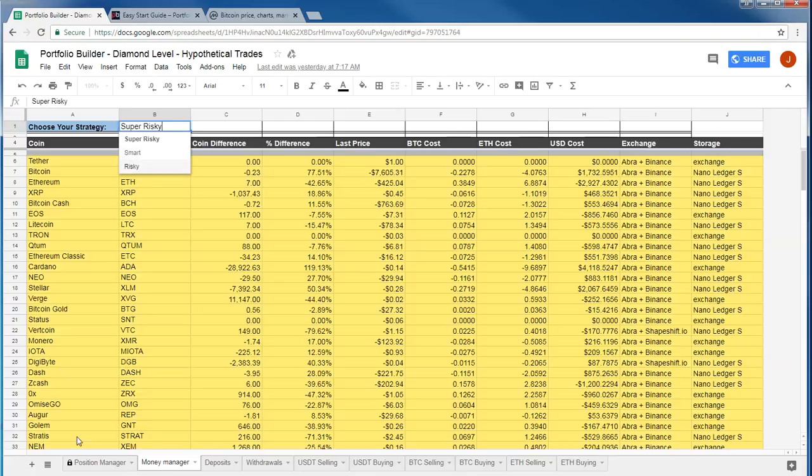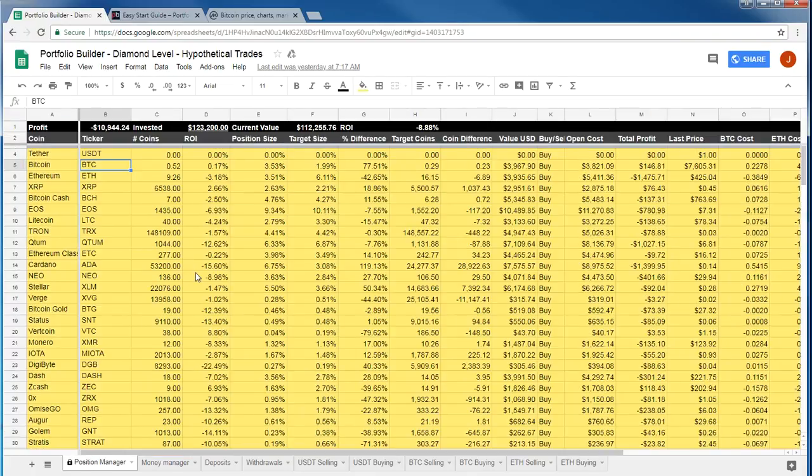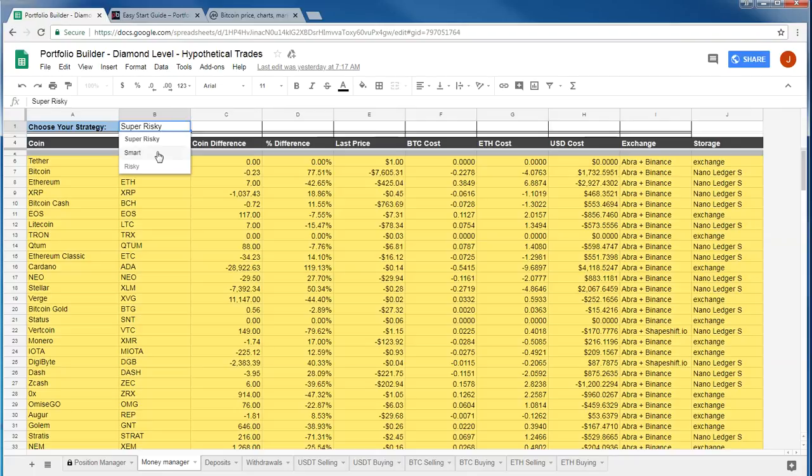So if you're running with $50,000, $100,000, $200,000 in the cryptocurrency market, and you really don't like to see huge amounts of drawdown, you don't have any additional cash to add to your position if it were to drop another 50% from here, then that's the strategy you should be running on, is the smart strategy.